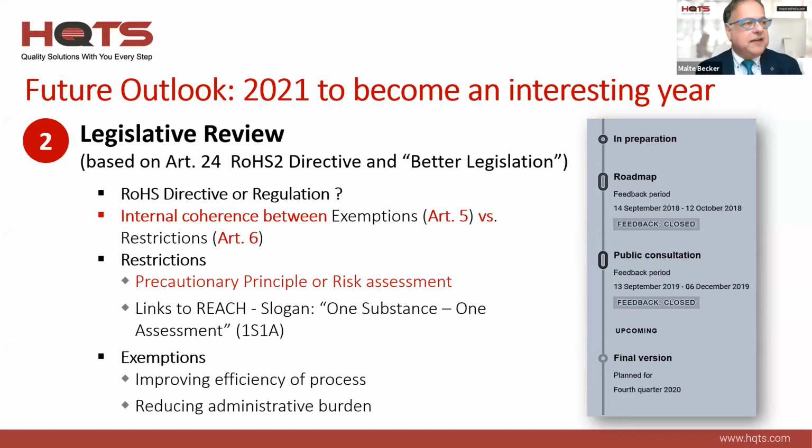Just to give you an idea, the NGOs in earlier times always argued, oh, we can ban essentially everything because you can still ask for exemptions, which would render the ban completely useless. But if you have a special process to ask for and to decide on restrictions, I think you must distinguish very clearly how this process shall look.